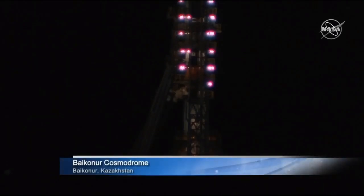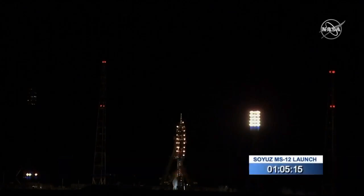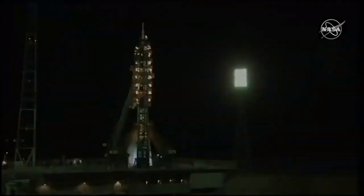Now looking at a live view of the Baikonour Cosmodrome. This is a shot of the pad, the Soyuz MS-10, currently there now, poised and ready to launch on time at 2:14 p.m. Central Time. That is 12:14 a.m. local time in Baikonour. Currently 11:08 p.m. the night before launch for the MS-12 crew. Everything's still tracking for an on-time launch just over an hour from now.